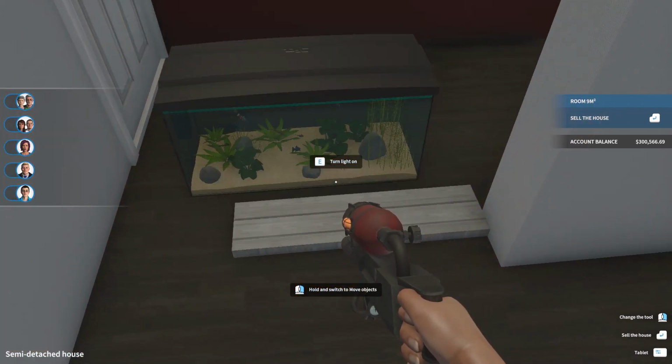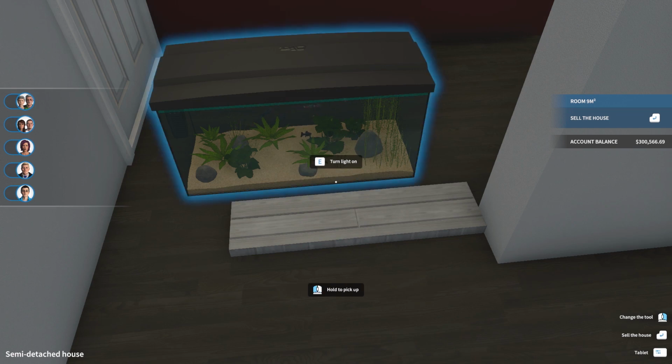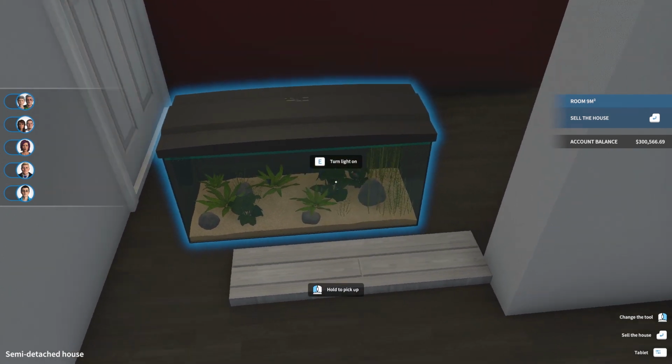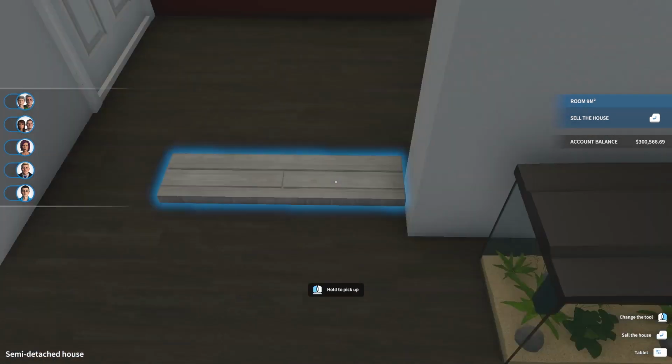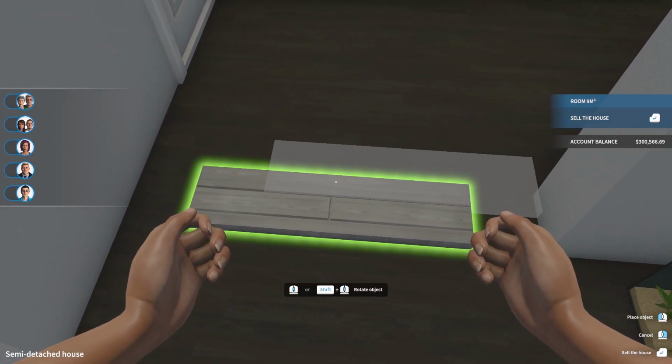Oh, jeez. Oh gosh, that scared the crap out of me. Oh, I meant to grab my, I don't know what I meant to grab, my hand, and I grabbed it. Oh my gosh, we almost burnt down the aquarium and the fish.